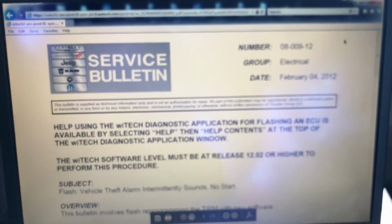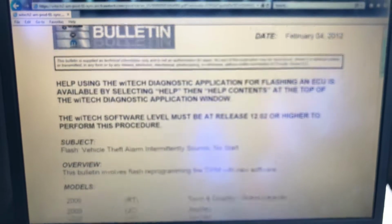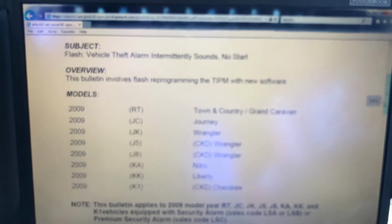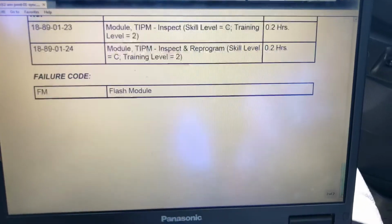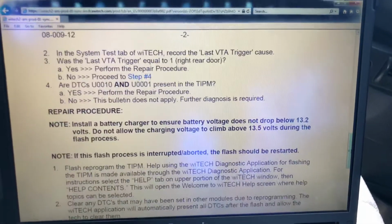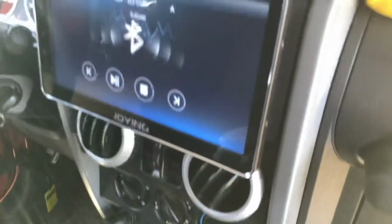After I updated it, you see the same technical service bulletin. All these cars, you have to program them. You have to update. If you don't update it, it will not work fine. So we updated it, we turned the ignition off, pushed the door lock, unlock, and everything went well. This solved the problem of this Wrangler.